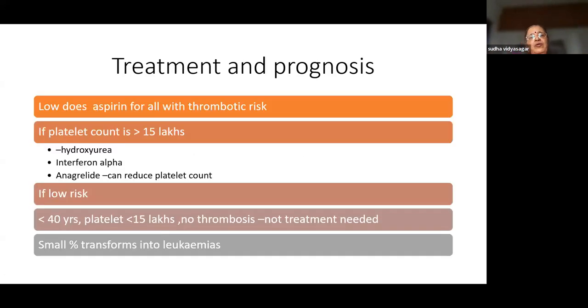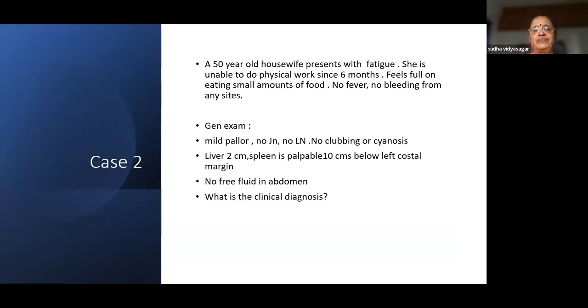Okay, fine. Treatment of this is low-dose aspirin. And if it is more than 15 lakhs, remember ET doesn't require treatment otherwise. More than 15 lakhs, hydroxyurea, interferon and anagrelide, because you want to bring down the platelet count. And if there's low thrombosis risk, no treatment needed. A small percentage will go to leukemia, which you can safely write for all myeloproliferative disorders. Okay, fine. Right. Let's move on.